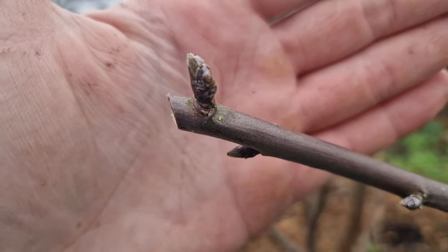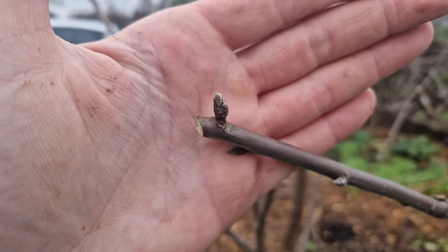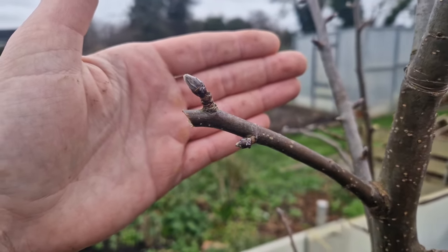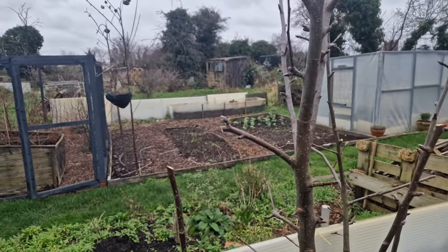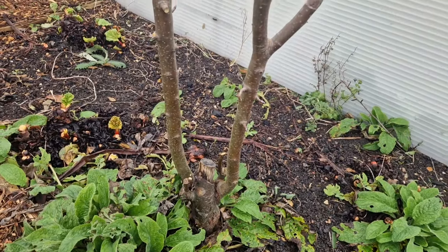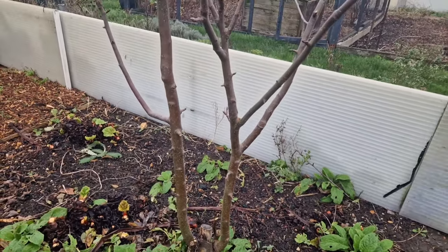As with all pruning, you want to be cutting just above a shoot, but you don't want this to be any shoot. You want it to be pointing away from the tree to ensure that all that new growth grows away from the tree and will help you maintain that goblet shape, but also allow plenty of air around that tree. You don't really want to be taking more than 10 to 20% off, maybe 25 if it's a really old mature tree that you've got.